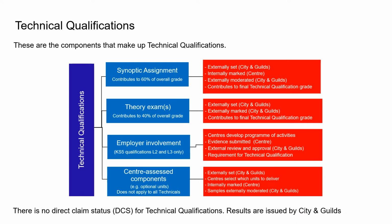This is quite a busy slide, which shows an infographic of all the components that make up a technical qualification for learners at Key Stage 5, age 16 or over. This does not apply to Key Stage 4 technical awards for 14 to 16-year-olds as they have slightly different requirements. Starting from the left with the dark blue banner called Technical Qualifications. Next to this in lighter blue are the components that make up a Key Stage 5 technical qualification.